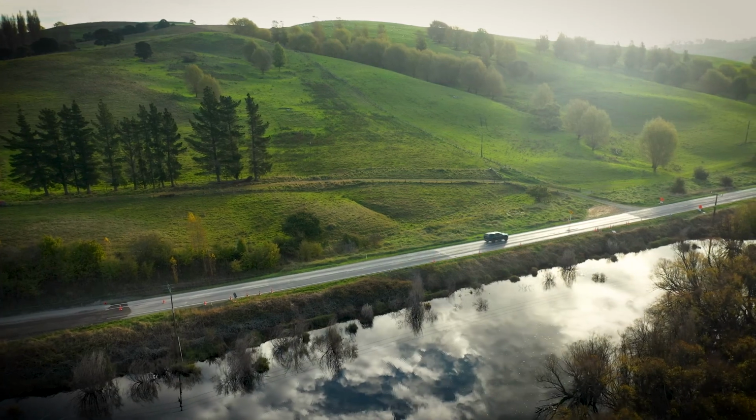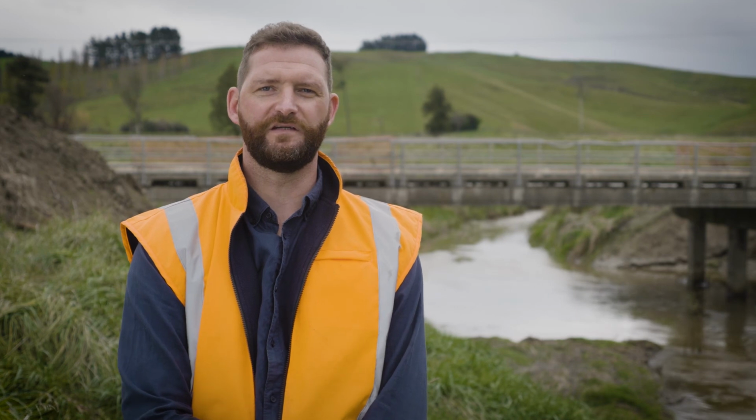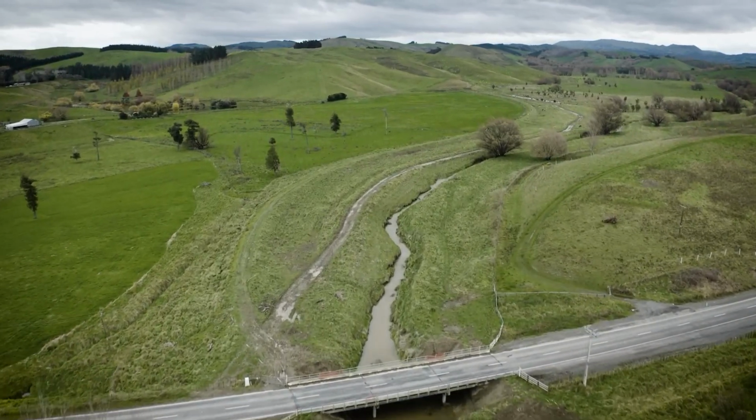We're getting to the back end of the program, and it's really exciting to see this work wrap up and us improve safety and resilience for future generations. This work will ensure that communities prosper and that together the communities can thrive.